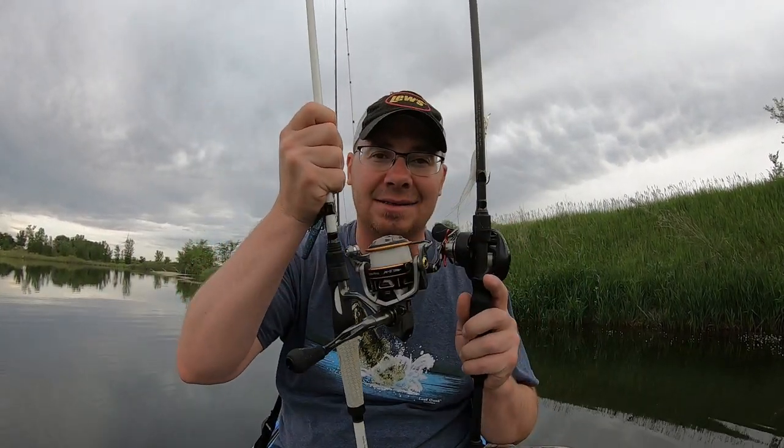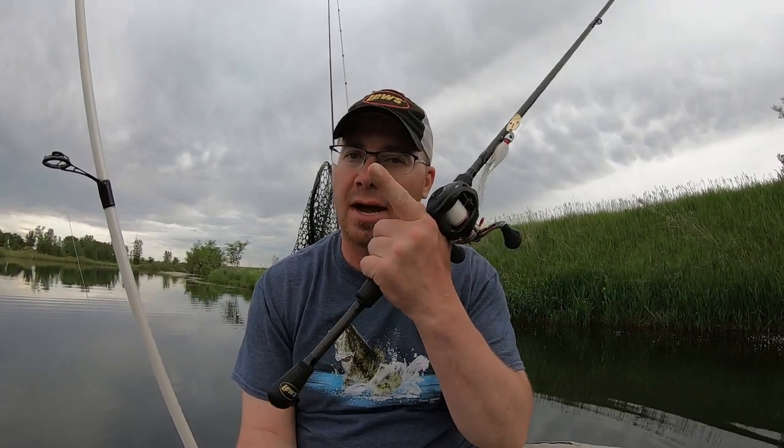Tip number 3. All right, guys, bring multiple rods. Okay, so I used to be strictly a bank fisherman. And a lot of times I brought one rod for the convenience of only carrying one rod. But what I did learn is I became a more rounded angler and I had a lot more tools in my tool belt as far as tactics go.